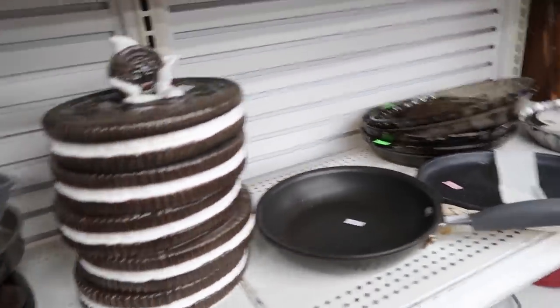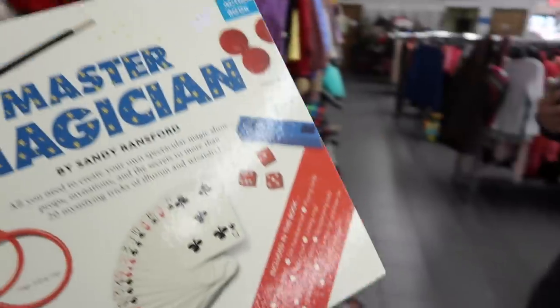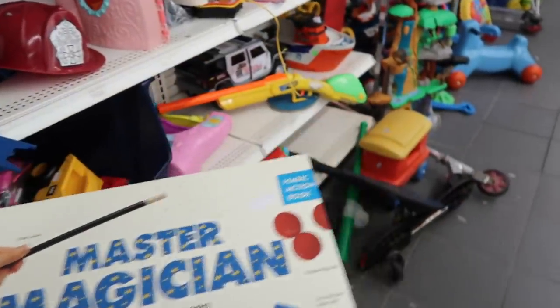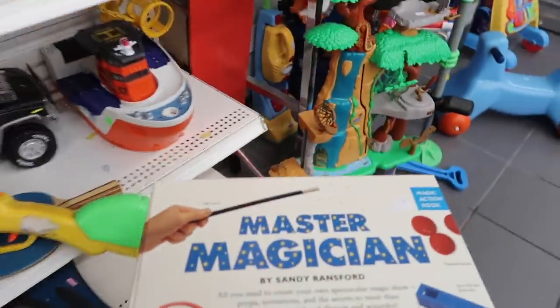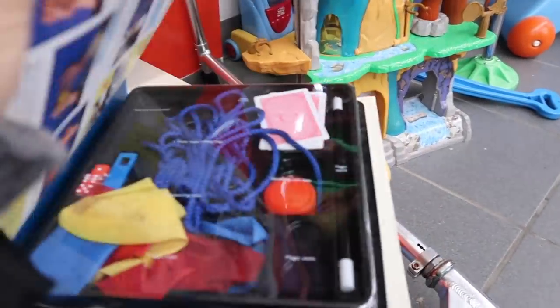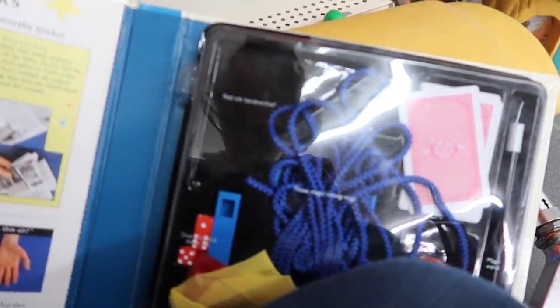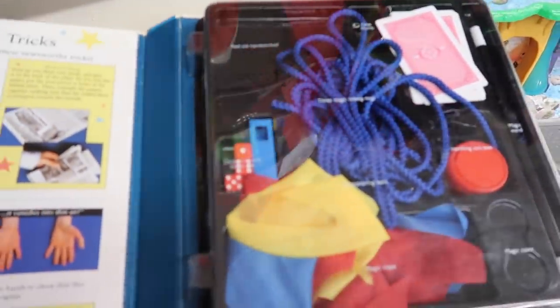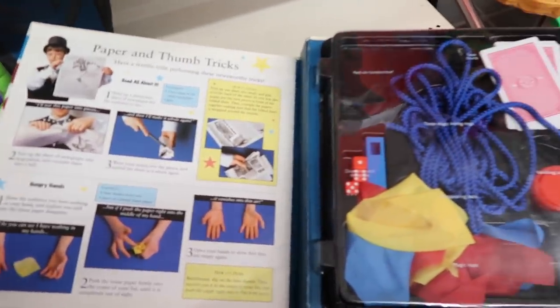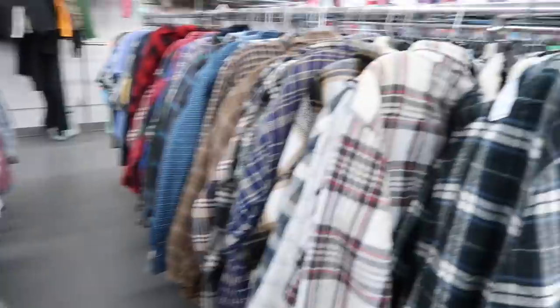Looks delicious to me. You want to look inside? Okay, so let's look. A master magician. Oh wow. I think I had this. I actually really think I did have it. Something like it. That is really cool. How much is this? $20? No. That's crazy. Here, babe, get one of these.